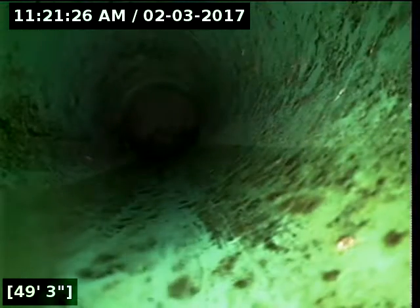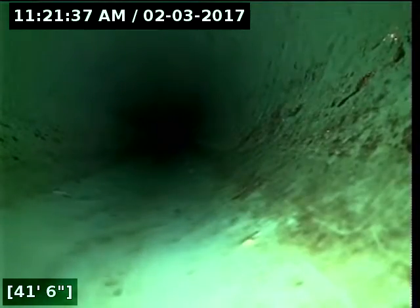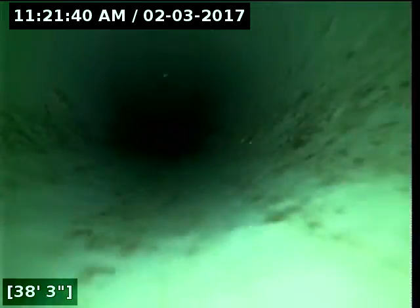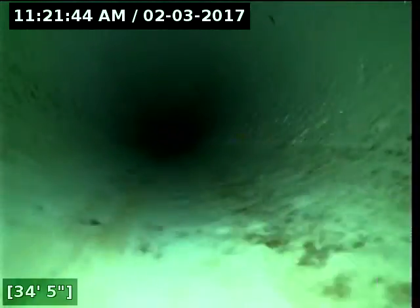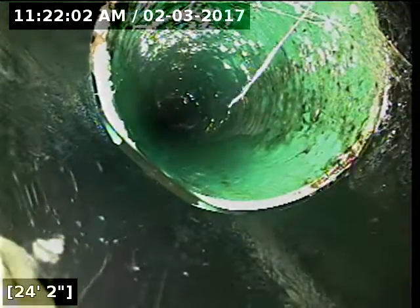And here at 50 feet, we have reached the main lateral. I'll let the line drain out here for just a moment. In case you're wondering, the little stringy things we're seeing here inside the sewer line, those are all spider webs.